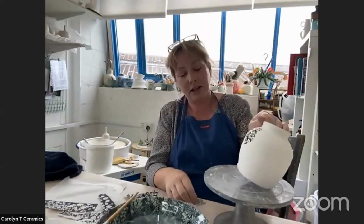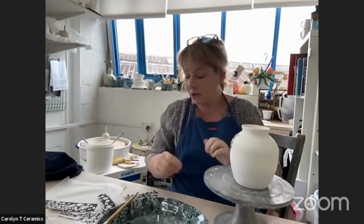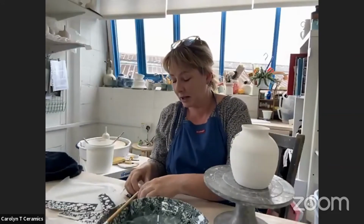And there you go. So you can see how I'm building up the pattern as I go, and I've worked out where I want it to go. So obviously, it's a little bit like painting a wall. You're sort of cutting in, but I'll do that afterwards and then add the main body of the piece.